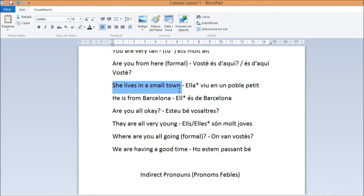She lives in a small town. All right. Ella viu en un poble petit. Okay, and this is the word for she lives. Viu. She lives in a small town, all right.